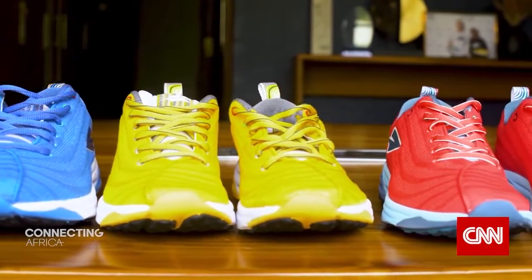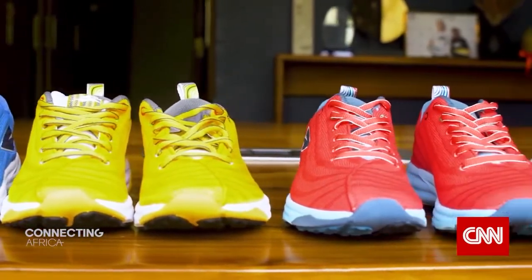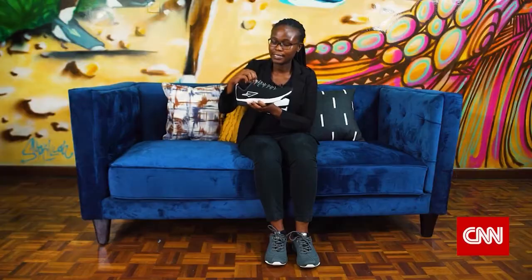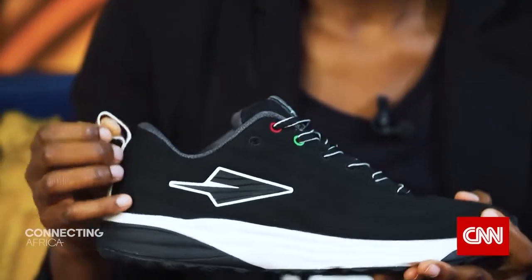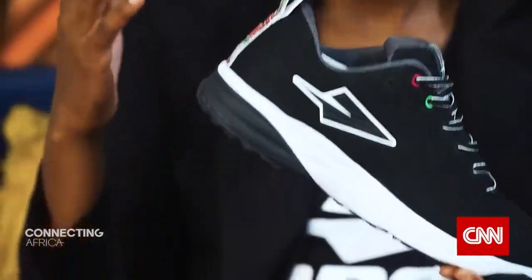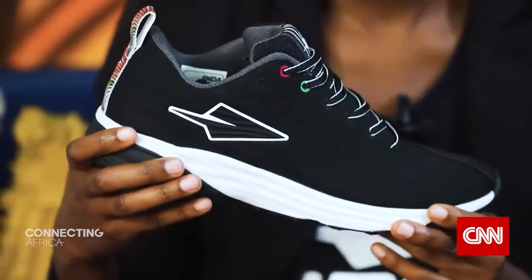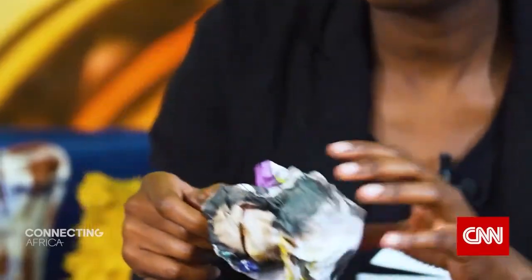The shoes are packed with references to Kenya. The eyelets have red, green and black. That's the colors of the Kenyan flag. And again, that's kind of just paying ode to the nation and basically making it stand out as a shoe that's coming from Kenya. The logo represents the tip of a spear, the traditional hunting tool that can also be found in the country's coat of arms. And lastly, we stuff them with Kenyan newspapers.